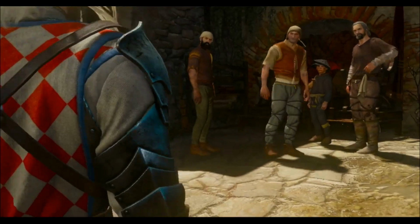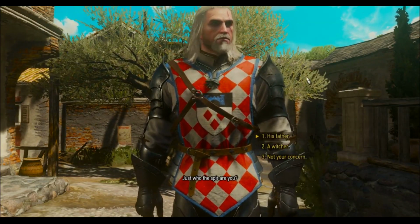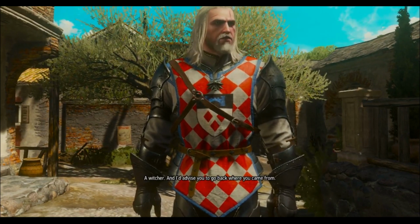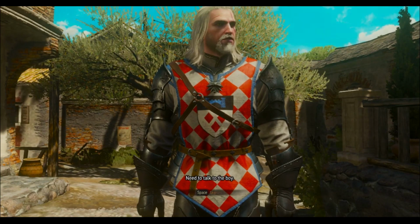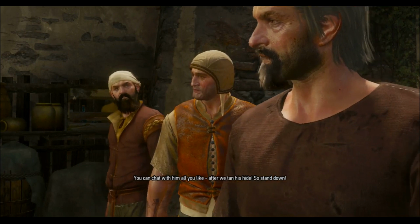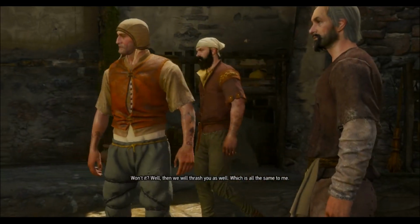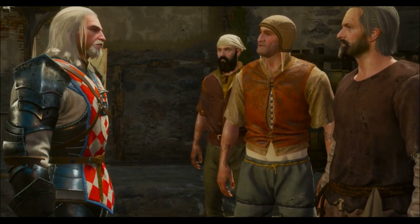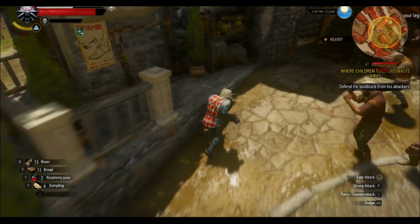Leave him alone. Just who the spit are you? A witcher, and I'd advise you to go back where you came from. I thought witchers defend men from monsters. Need to talk to the boy. You can chat to him all you like, after we tan his hide. So stand down. Not gonna happen. Won't it? Well, then we'll thrash you as well, which is all the same to me. Blood! Blood! We'll break your legs, vagrant!